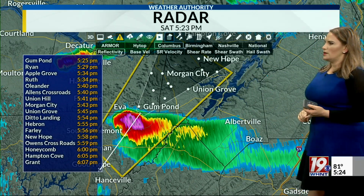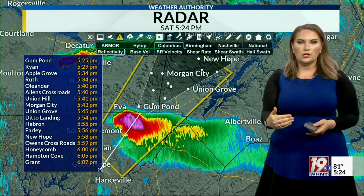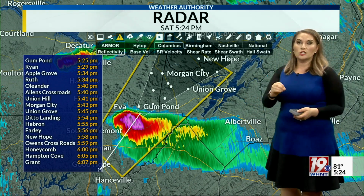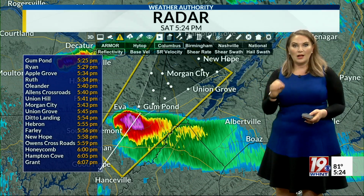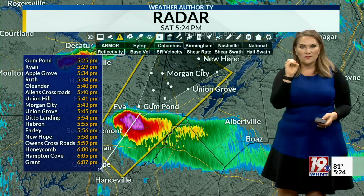So moving over towards Ruth by 5:34, that's a 10-minute head start for you to get that car into the garage or into the carport, because this is large hail. We're talking ping pong size hail. You think a ping pong ball is fine, right? Well, that's because it's filled with air. This is a big chunk of ice falling out of the sky.